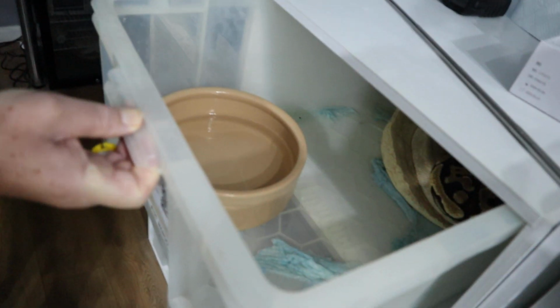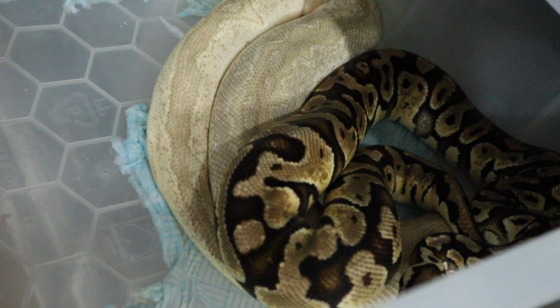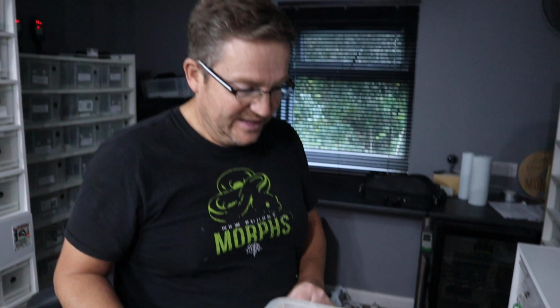We've got, first of all, little boy Skip, who's a gravel het clown boy. He shed out today, so we didn't actually pair him up last week. We waited for him to come out of shed. And he's with Mango, a repeat pairing from last year. And you can see the activity, what's happening there. So he's on top of her. He's only been in there about 10 minutes, and hopefully we'll see a lot later today.